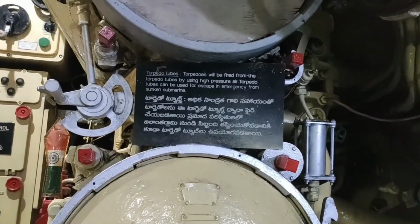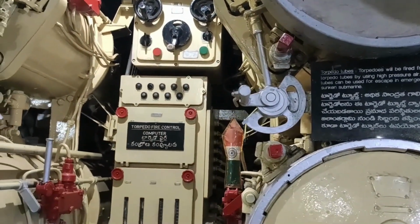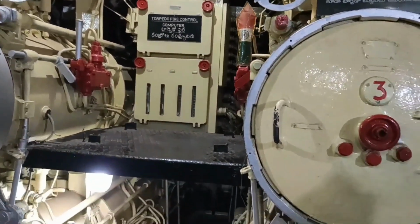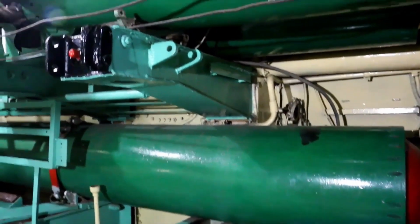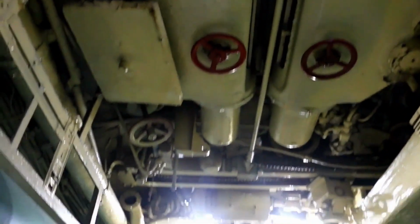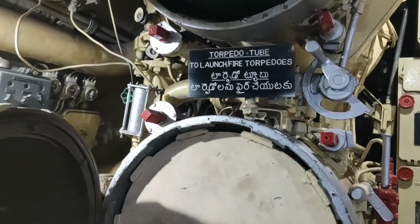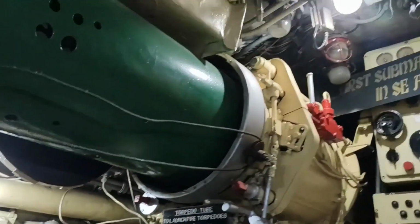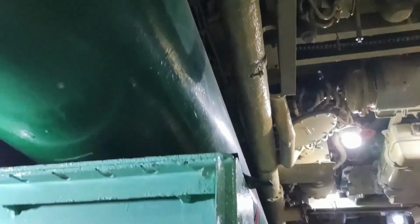She can achieve a maximum speed of 16 knots, 30 kilometers per hour when on the surface, 15 knots, 28 kilometers per hour when submerged, and 9 knots, 17 kilometers per hour while snorkeling. She has a range of 20,000 miles, 32,000 kilometers at 8 knots, 15 kilometers per hour, 9.2 miles per hour when surfaced, and 380 miles, 610 kilometers at 10 knots, 19 kilometers per hour, 12 miles per hour when submerged.